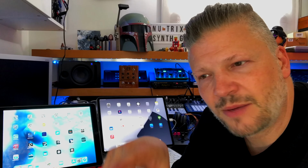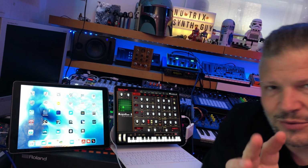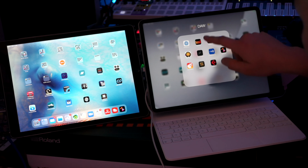So the real question is more about how they perform for music production. What I'm going to do is open up different software and run them side by side and see how fast or slow they load, the CPU usage, the processing it takes to run a song. Let's do this. I'm going to test out some different software and compare the two. I'm going to open Cubasis 3.